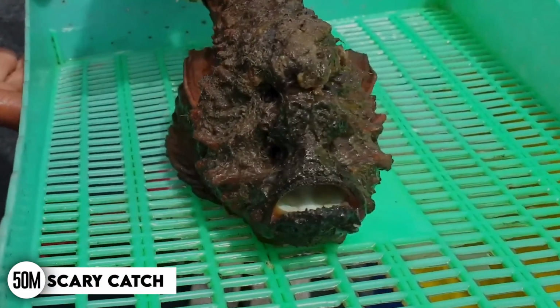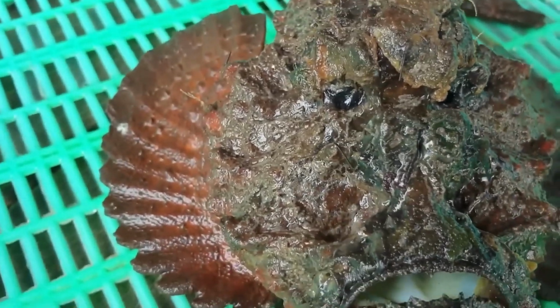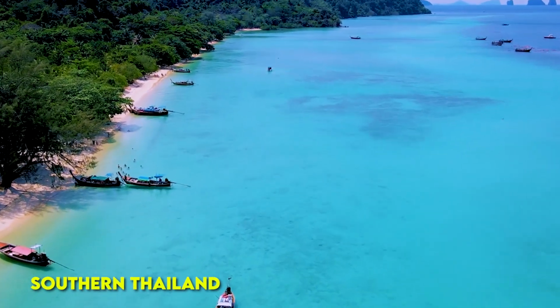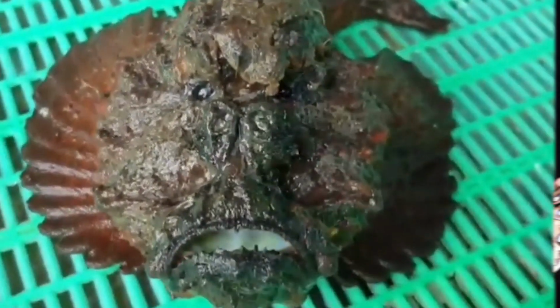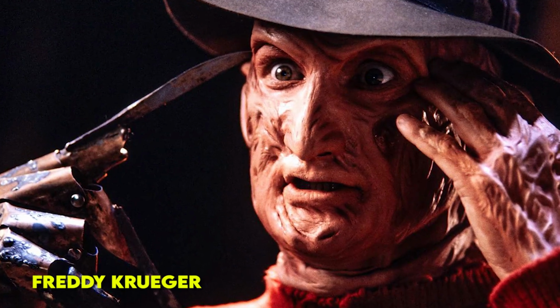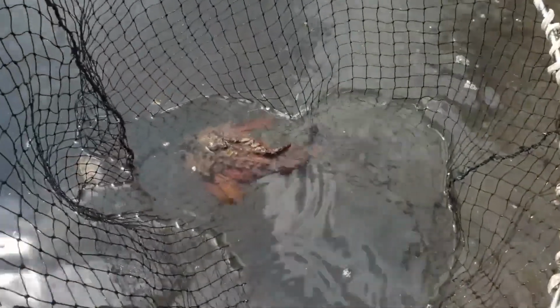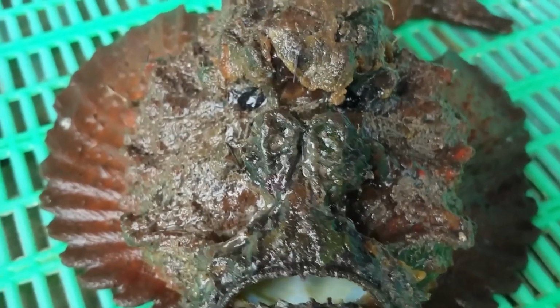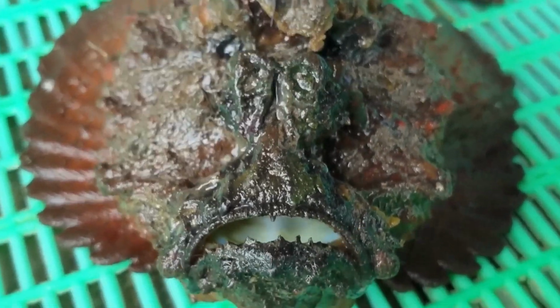Scary catch. In Krabi Province, southern Thailand, villagers were shocked when a fisherman caught a strange fish that looked like the horror movie character Freddy Krueger. At first, the fisherman thought it was just some muddy leaves, but when he looked closer, he saw its black eyes and face, which looked angry with a wide mouth and rough skin.